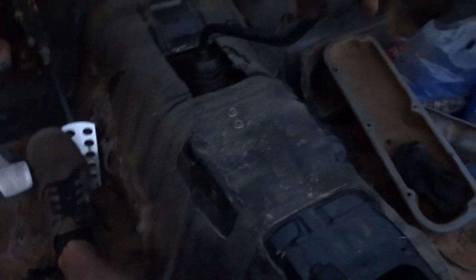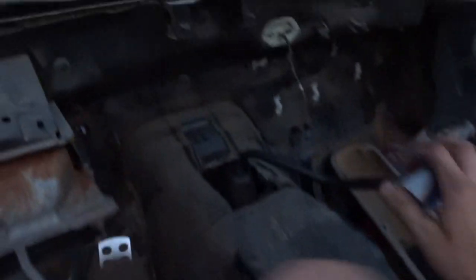Oh, there's first right there, and then that's second. So I need to make this not swivel so much, but then it'll pretty much be good. I mean, it's a truck transmission, so it's got a lot of throw, but it's good enough for now. So that's like that. I need to clean this up a little bit.